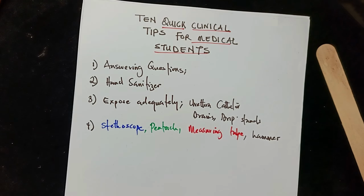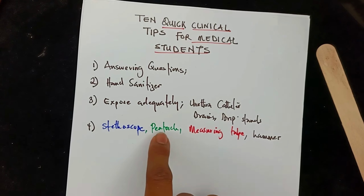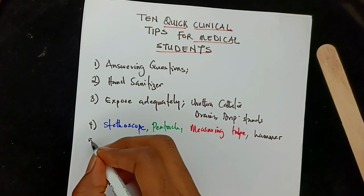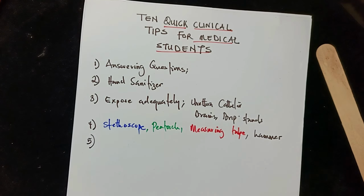How are you going to check for pupillary reflex? How can you know if the brainstem of the patient is intact? How can you know the patient is dead if you don't have a stethoscope or a pen torch? And of course, not many people would want to share their stethoscope. I wouldn't want to share my stethoscope with you in the first place for clinical rotation. So that's something important you should bring around.